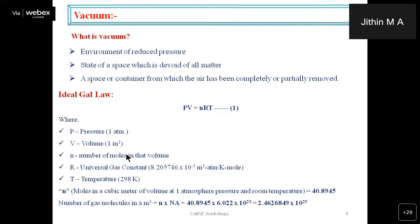What is vacuum first? There are a lot of definitions: it is an environment of reduced pressure, or we can say a state of a space which is devoid of all matter. But if you see the ideal gas law, PV = nRT, and we substitute all the values and multiply with the Avogadro number, you will get a value like 2.46 × 10^25. So how to quantify vacuum? If you have a vacuum chamber of 1 cubic meter, and the number of gas molecules is less than 2.5 × 10^25, that space is known as being under vacuum. That is the quantification of vacuum.